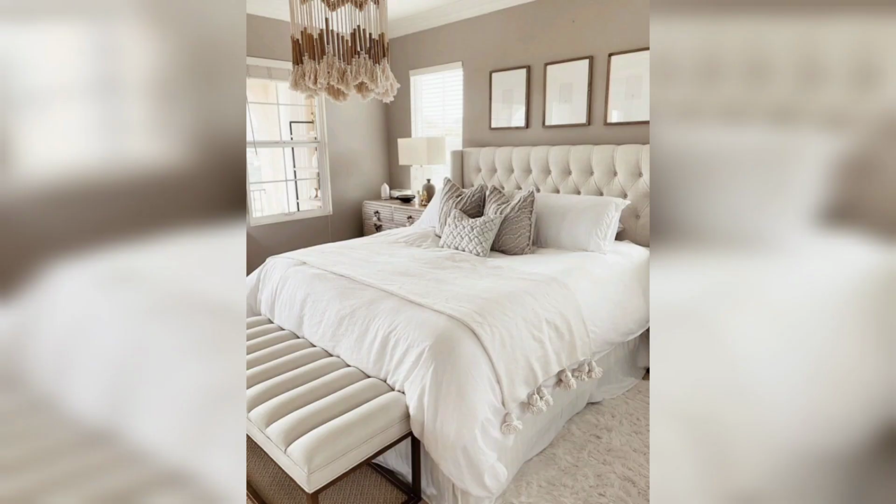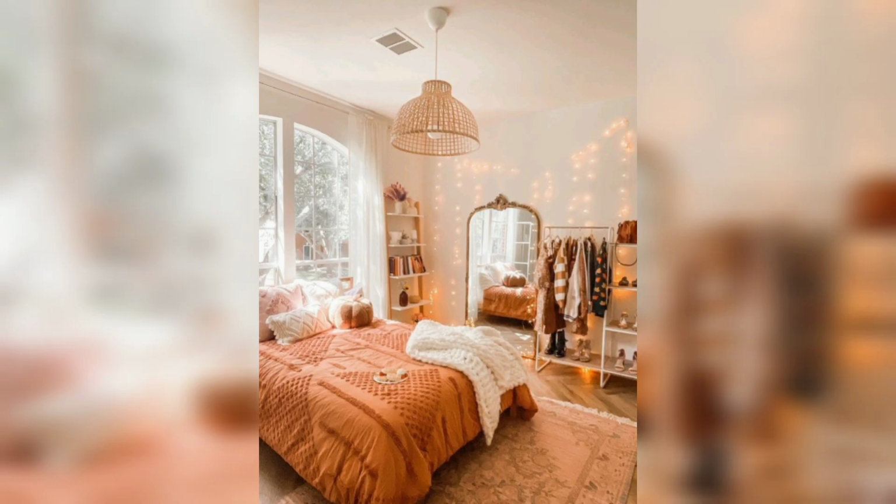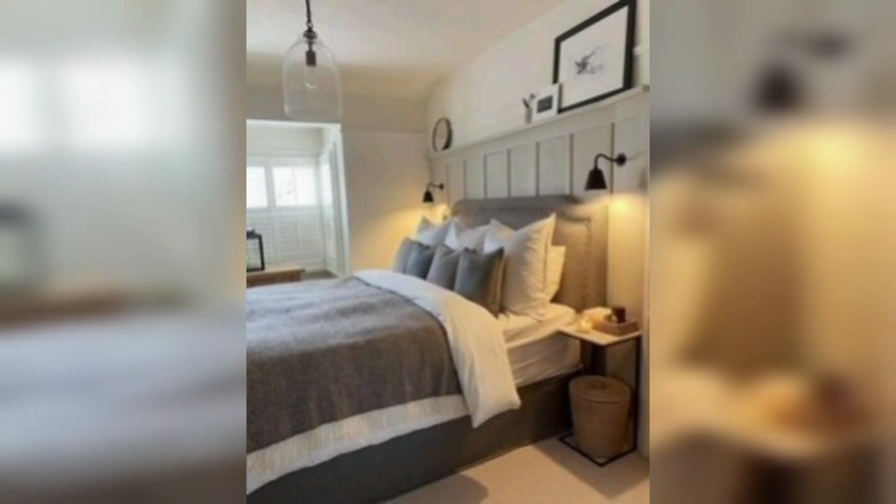Definitely a bedroom is for comfort and sleep, and a cozy bedroom is a calm bedroom where you can rest and you can enjoy the moments when you're resting.